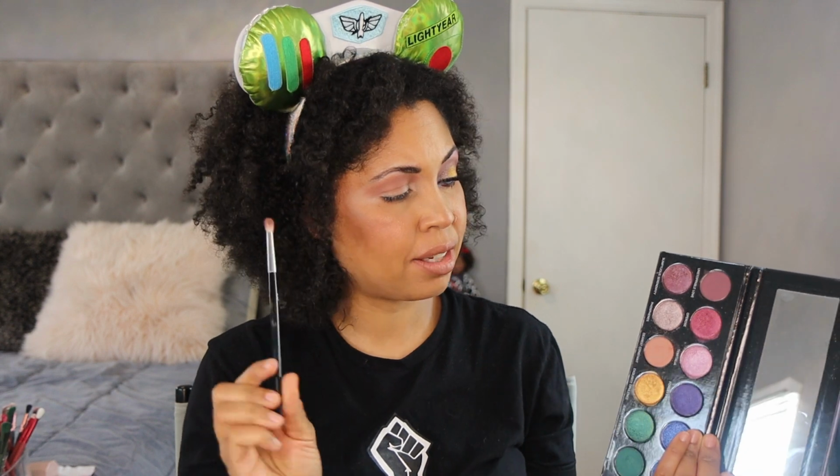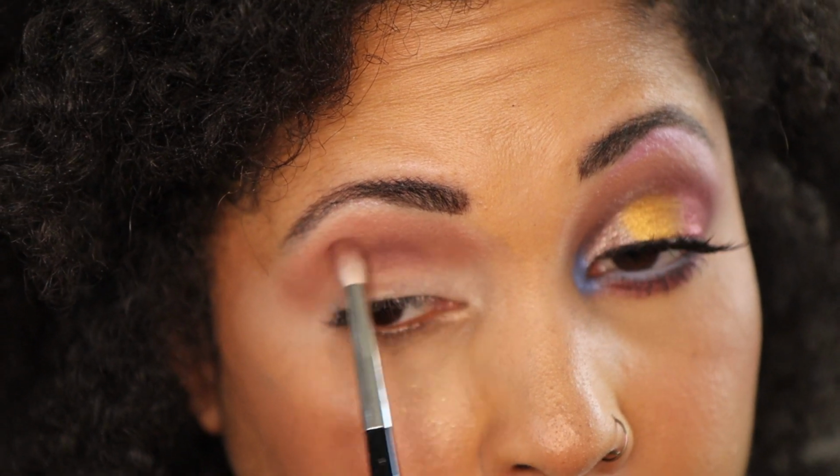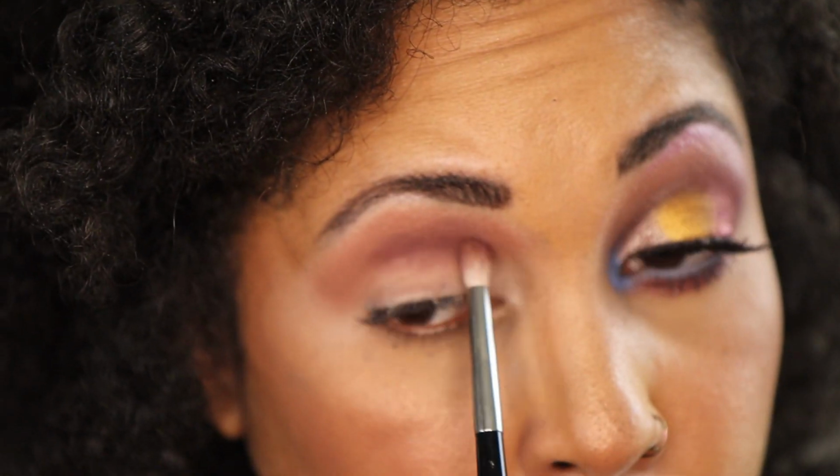Next, I'm using a Refer 13. This is a great brush for hooded eyes. It's a nice blending brush, but it is small. And I'm gonna go into the shade Unstoppable Love. That's gonna go in the crease. I'm also gonna put this shade on the outer corner. But I just wanna reiterate, if you have hooded eyes, this Refer 13 brush is so good.